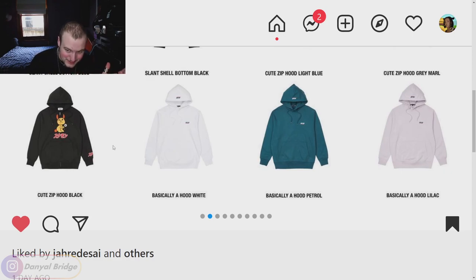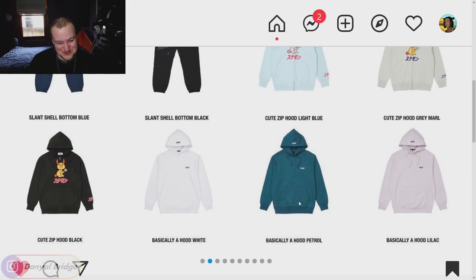A classic Palace hoodie that releases almost every season. We have the basically a hood in a white, petrol. Oh, what a color, what a descriptive color, petrol and lilac. I think the white's my favorite out of those three, but it's petrol.